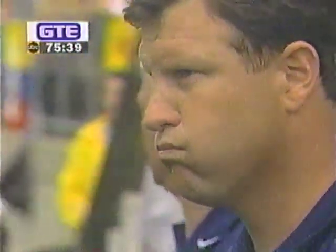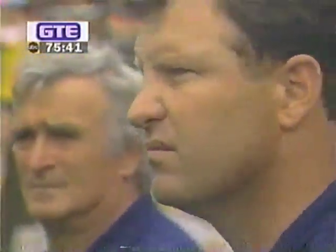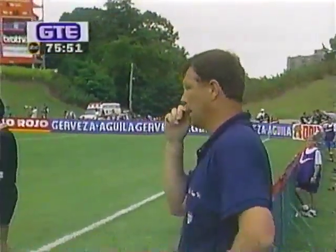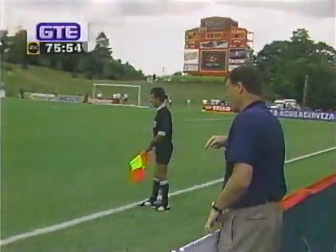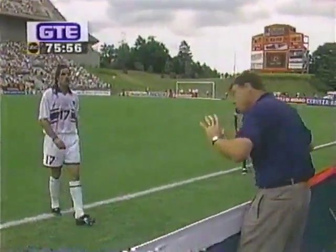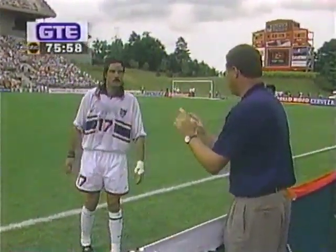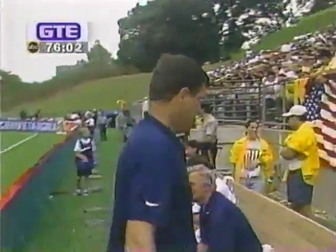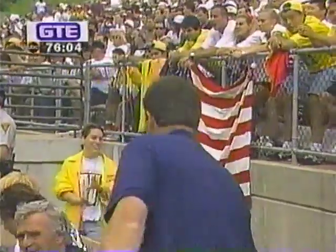Tom Dooley has gone out. Tom Dooley's absence represents a big gap in the middle of midfield. So Johnny Harkes looks like he's going in to play that role, but he still wants Eric up top. He kept saying Eric up top. I think in the midfield now, but you know what? You must be pressing. Bring up the ball. Keep pushing guys off the ball.